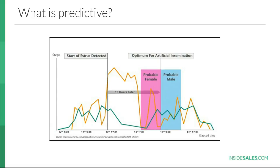The yellow line, or gold, depending on how it shows up on your screen, is how the farmer detects when a cow's in heat. And you see a massive spike in activity. Unfortunately, it's almost always at night and not during daytime hours when people actually want to work with cows. And you see another component of the graph on the right, where it says optimum time for artificial insemination, probable female, probable male.